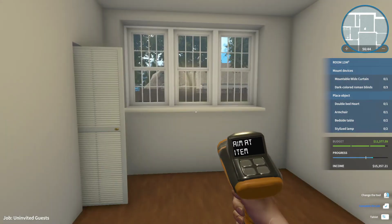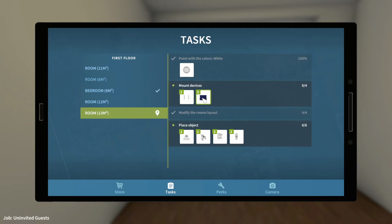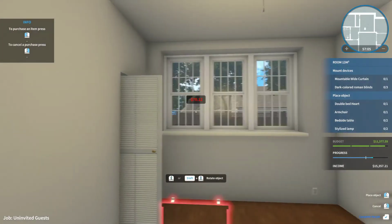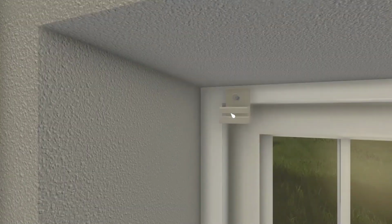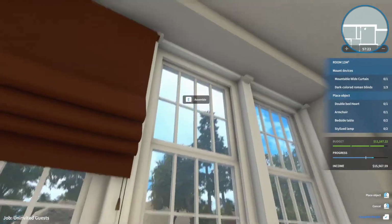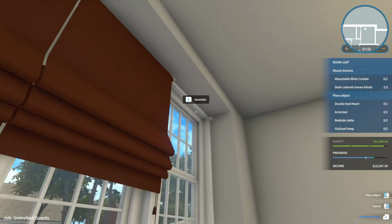Dark color. Alright, we're gonna do a double whammy on this one. Alright, fine. Okay. Let's do this first. Black, dark blue, dark gray, dark red, dark brown. Let's do the dark brown. Okay. There, there, there. Okay, let's assemble these. Okay, let's assemble this one. Okay, and finally assemble that one.